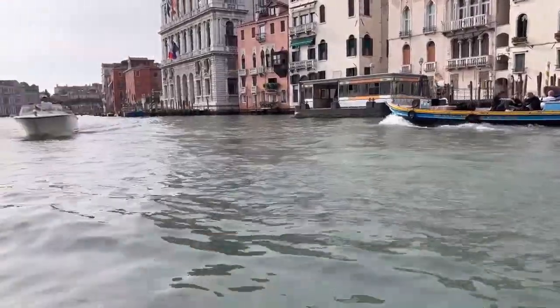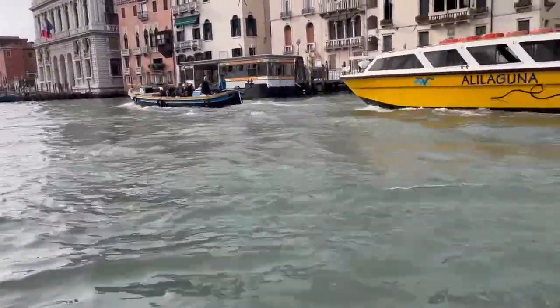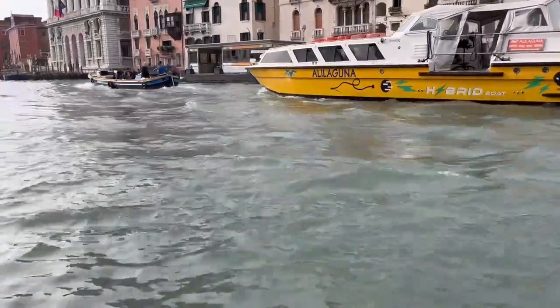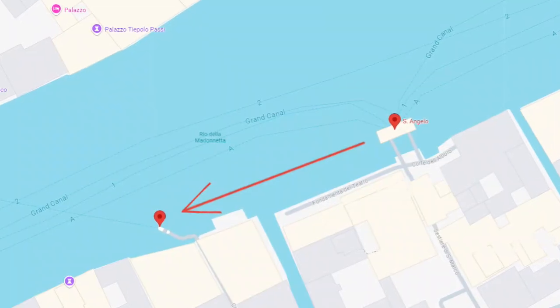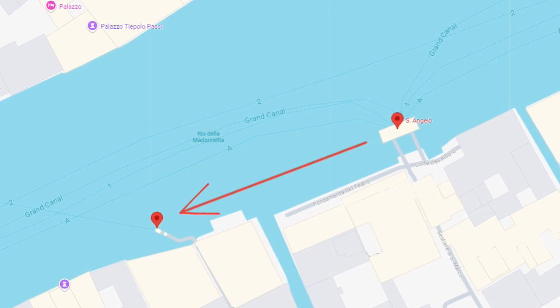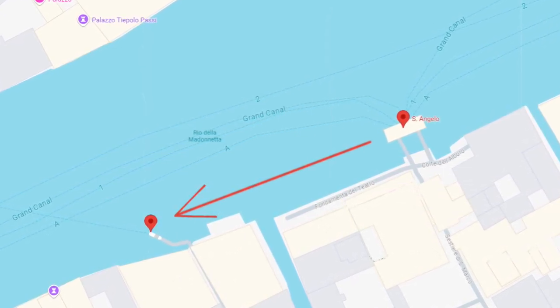The hotel is very close to the Sant'Angelo stop on the Grand Canal, where you pick up the Vaporetto public water taxi. I'd recommend getting a multi-day pass. It makes getting around much easier. The water taxi comes along frequently in both directions during the day, but as the night wears on, the service becomes much less frequent. Just a short distance south of the Sant'Angelo stop is the dock for the gondola that ferries people back and forth across the Grand Canal.